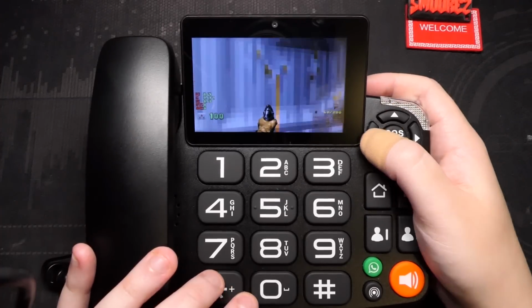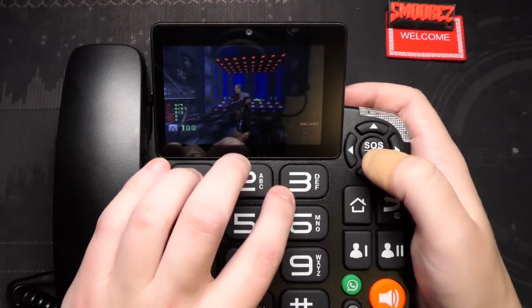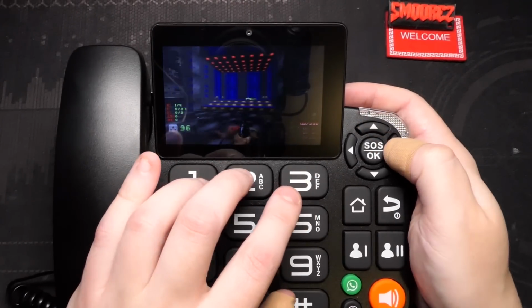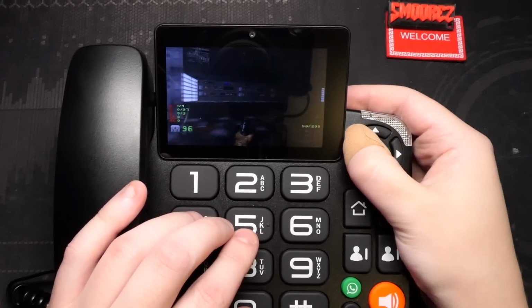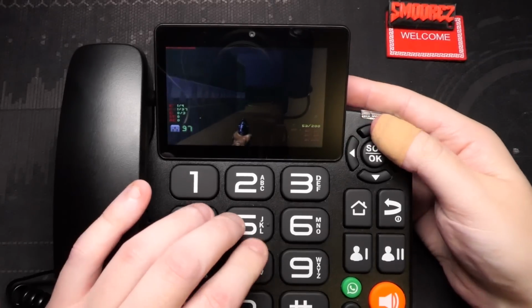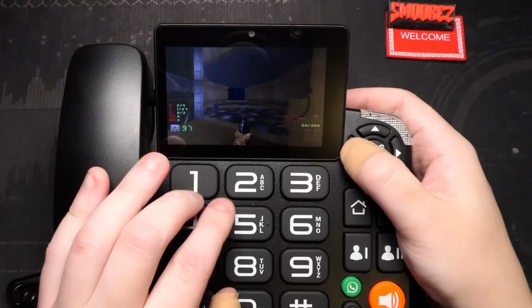This is to open doors. This is to fire. This is to strafe. Oh, there you go. This is to strafe. And I think that's all the buttons, isn't there? It's a bit finicky. Oh, I've forgotten the button to push to fire. Found it. There was a button to switch weapons.